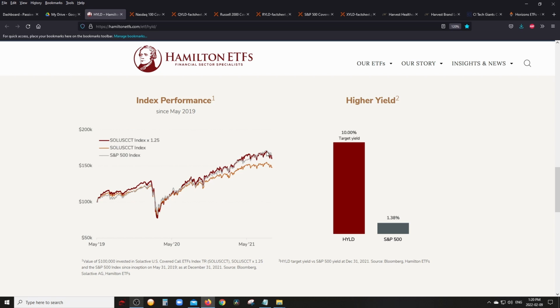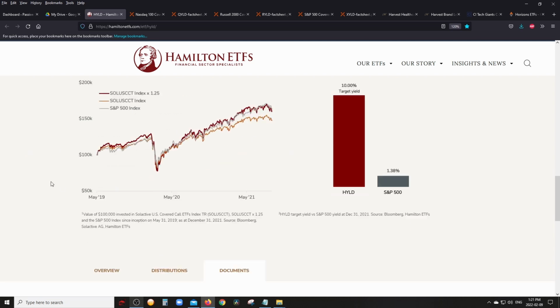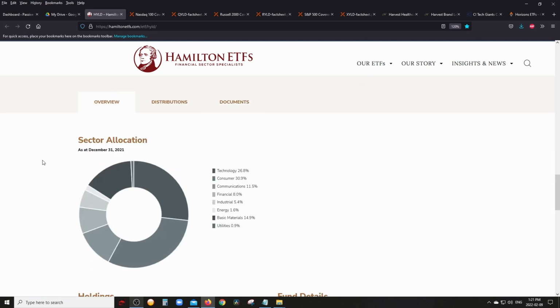So even though it's a covered call themed ETF, where you're giving up growth for more income, that leverage really helps to give you the same or very close to the same performance as the S&P 500, which is absolutely incredible. We all hear that it's very rare for active fund managers and mutual funds to actually beat the S&P 500. Well, this ETF, HYLD, is actually right on par with it. So let's go to overview.